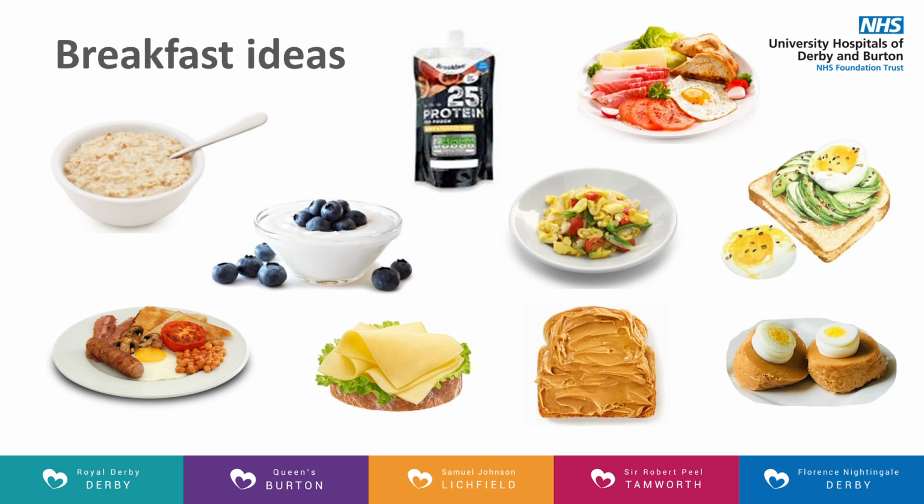Let's look at some good choices for your meals and snacks. If you tend to have a cereal type breakfast, you could pick a whole grain, low sugar option with high fibre, such as shredded wheat or porridge, and have it with some nuts and seeds on top to slow down the digestion. As for breads, sourdough, rye, seeded or high protein breads are good options.